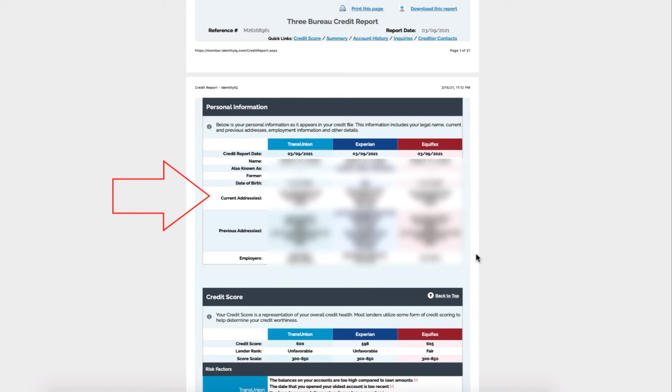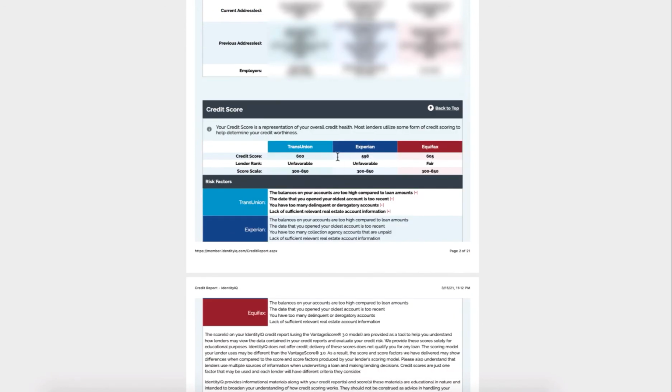The less information the credit bureaus have, the better. We're going to scroll down on IdentityIQ. It's going to tell you your credit score for each credit bureau. Again, I want to point out that these are not FICO scores. These are VantageScores, but it gives you an estimate, a ballpark of where you are.